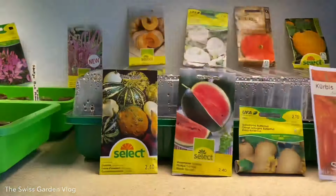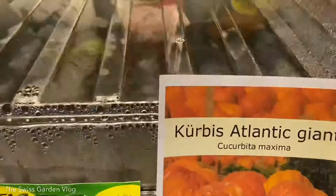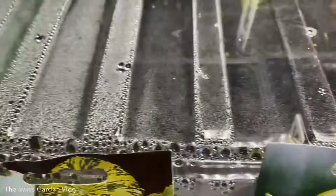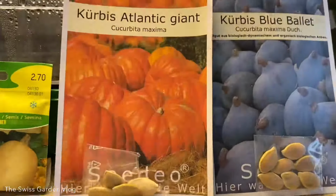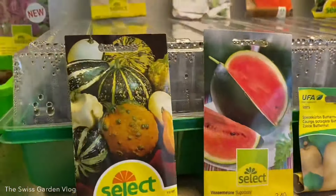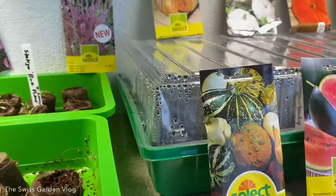So we're going to be starting over here where I have the pumpkins. I put them in a couple of days ago, and as you can see in there, there's little to no activity going on right now. But I do have quite a good variety of pumpkins that I'm planning to grow for the new season, and I really look forward to seeing how they develop in the garden.